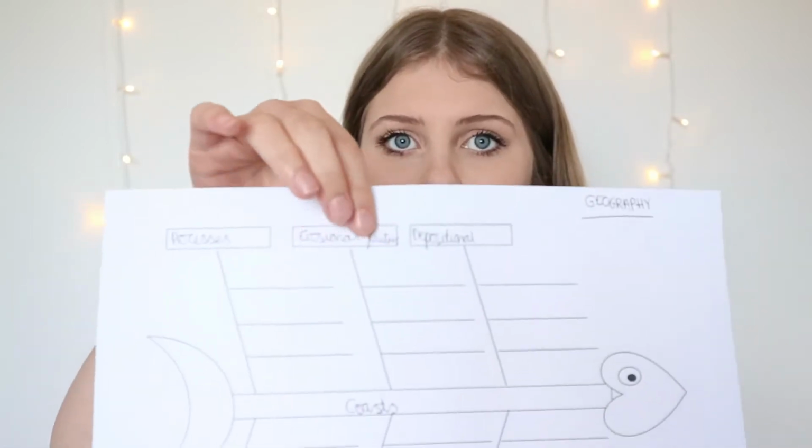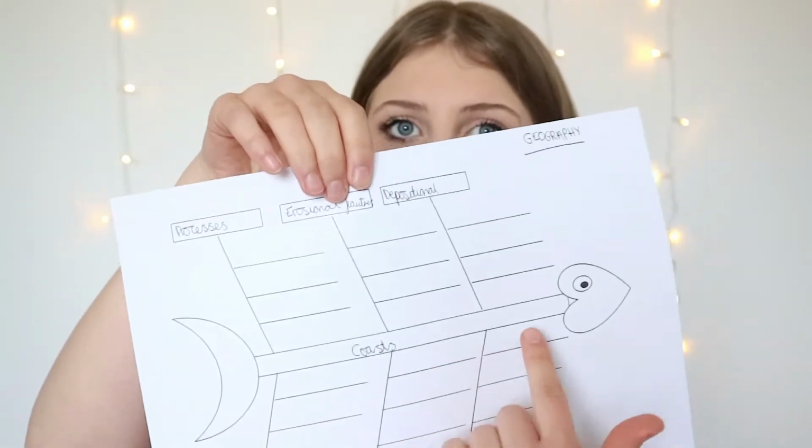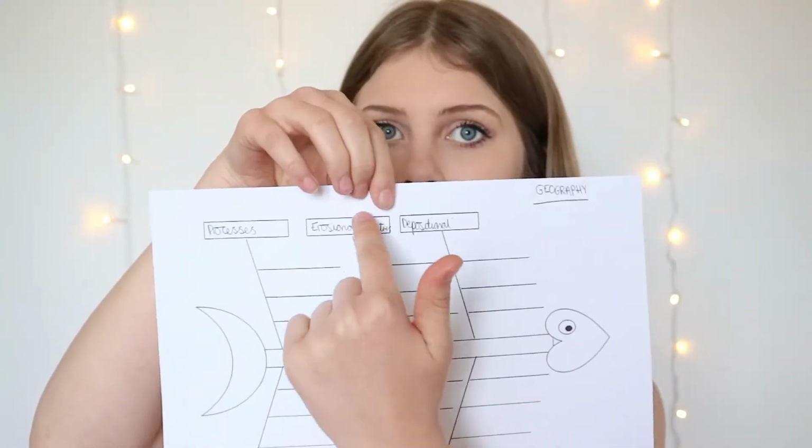This is one I made earlier during that school day. I did one for geography, and one topic we learn in geography is coasts. So in the middle I put coasts, and then you need to do 6 key points. I put processes, erosional features, depositional features, Holderness case study, coast management, and I left the last one blank because we were still learning it at the time. So I can now fill that one in, about habitats, like coastal habitats.